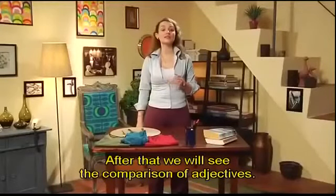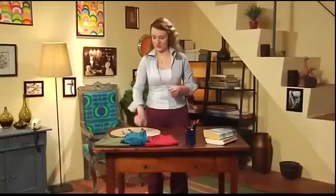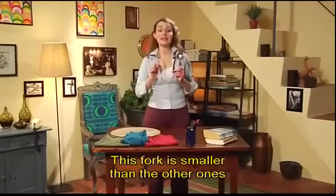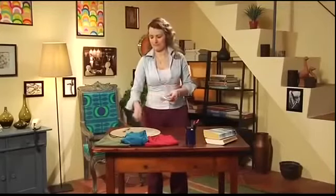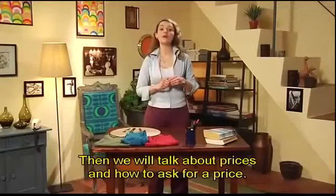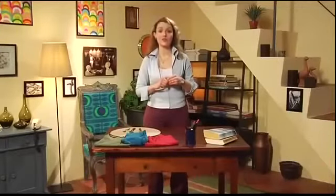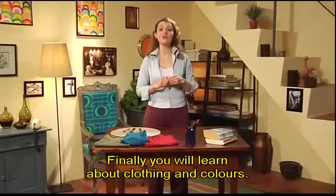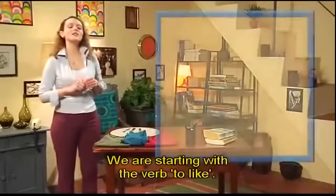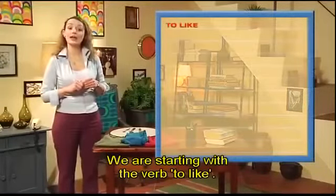After that, we will see the comparison of adjectives. This fork is smaller than the other ones. Then we will talk about prices and how to ask for a price. Finally, you will learn about clothing and colors. We are starting with the verb to like.